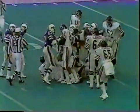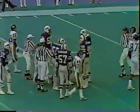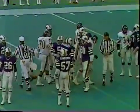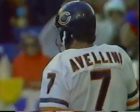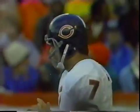Walter Payton, and that was not a good exchange. He nearly dropped that ball. But again, showing his ability, he managed to hang on, prevent the fumble, and still picked up 1.5 yards, maybe 2.